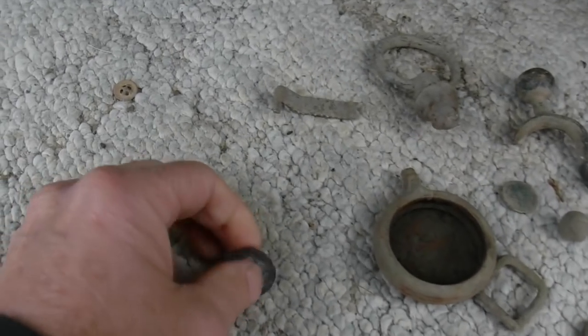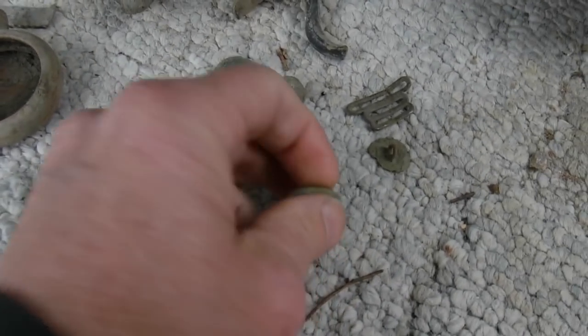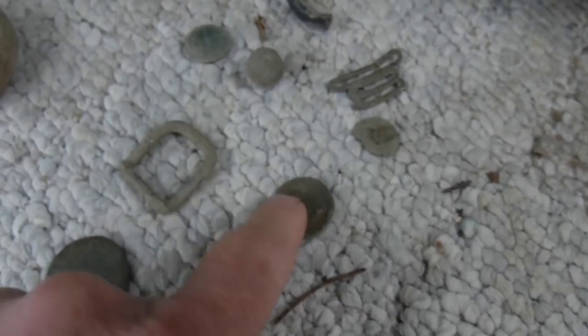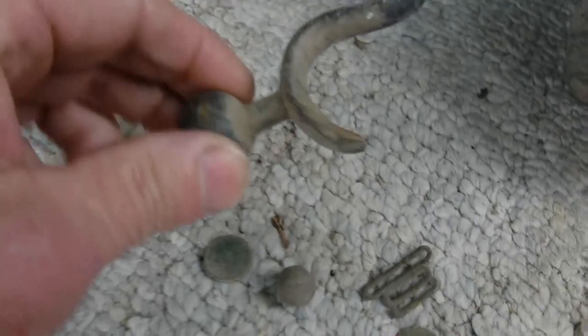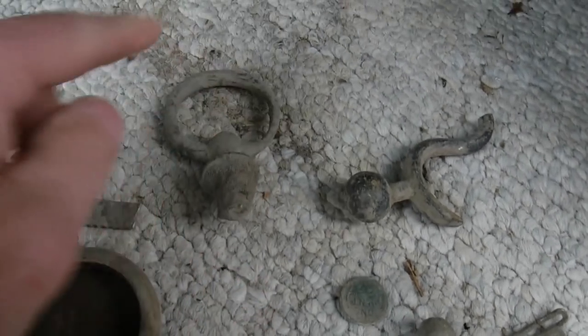We got a silver quarter, Walking Liberty, pocket watch, buckles, Norfolk and Southern button, I think, NNS. Anybody got any comment on that? Let me know if y'all think that is what that is. We believe in a large scent. I'm not sure what that is. An unknown brass object right there, and a ring guy there. Cool deal. Good job, buddy. All right, let's go get him up and see if we can find some more. Here we go.